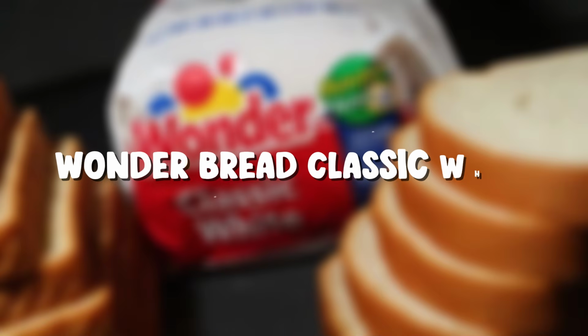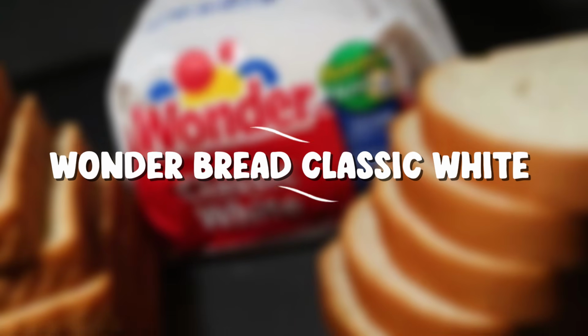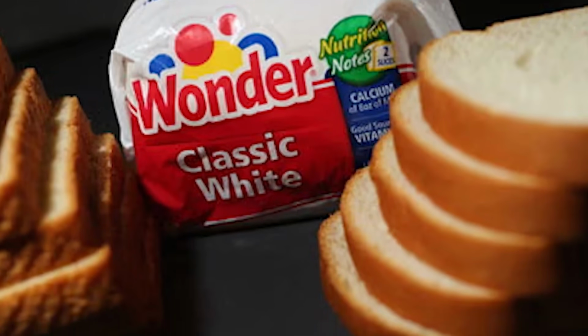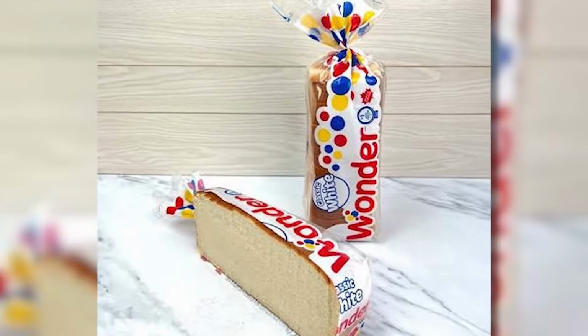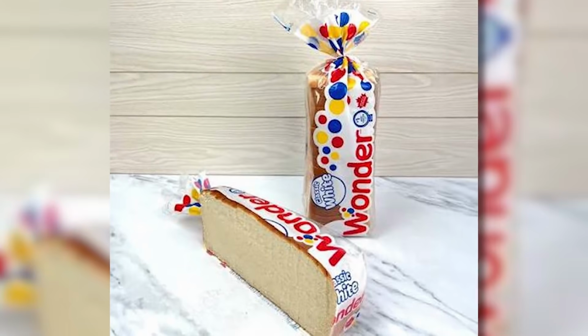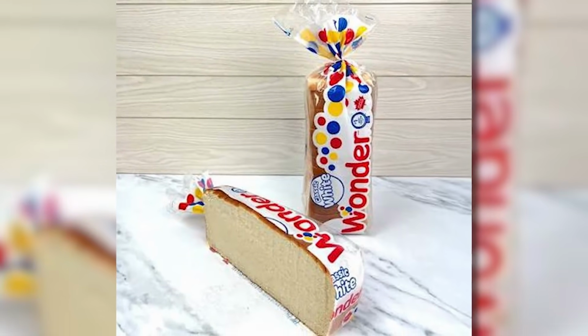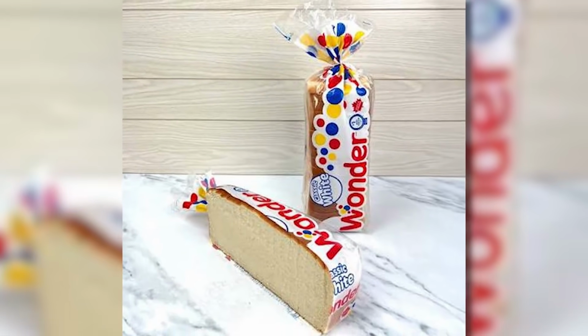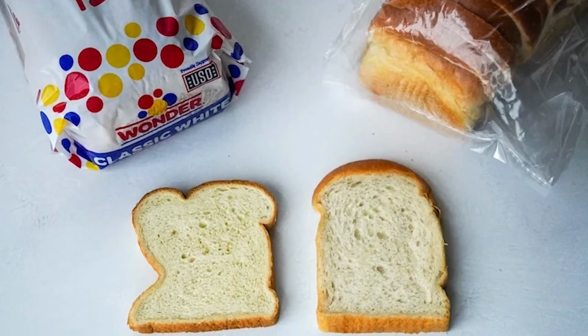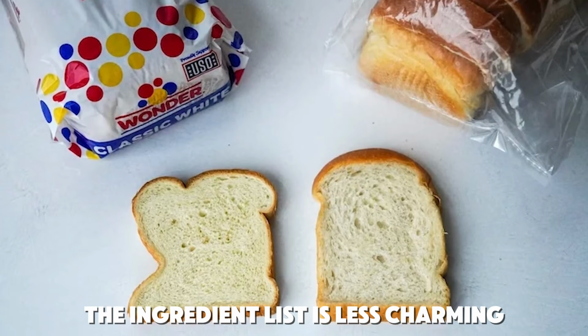Number 12, Wonder Bread Classic White. Wonder Bread is probably the most famous loaf in America. It launched in 1921 in Indianapolis. The name came from a balloon race. A Wonder Bread executive saw the international balloon race at the Indianapolis Speedway and said the sight filled him with wonder. That's a charming origin story. The ingredient list is less charming.